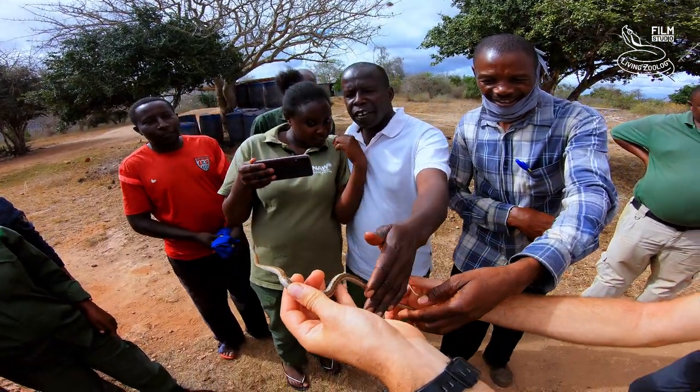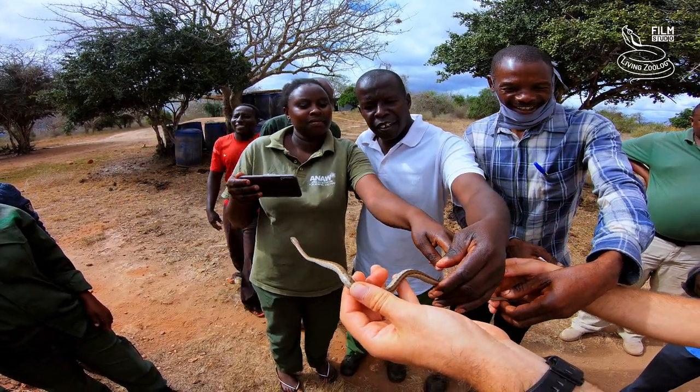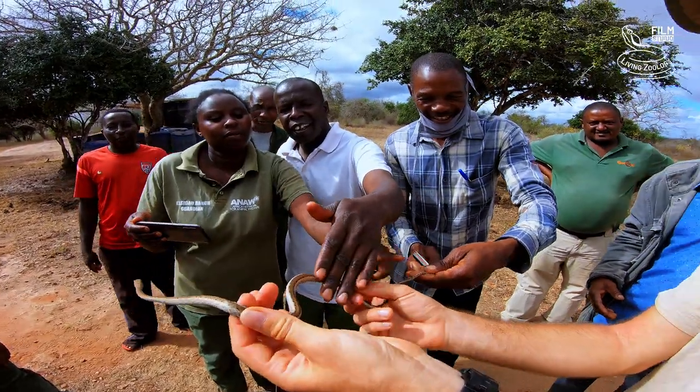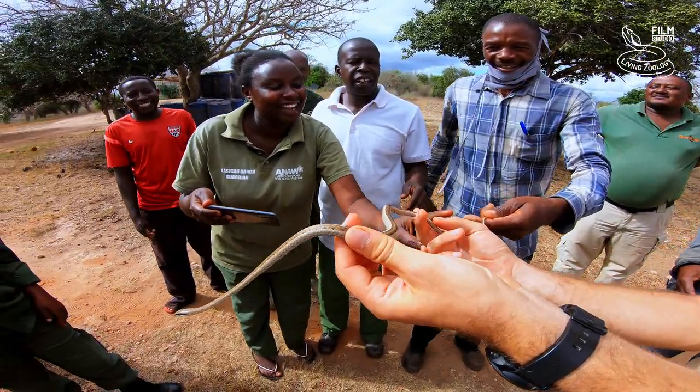Just imagine touching a wild animal, I don't know, a lion. Would you be touching it by the tail or by the head? So start also with the snake, with the tail, because any animal, if you try to touch its head, it will be nervous.